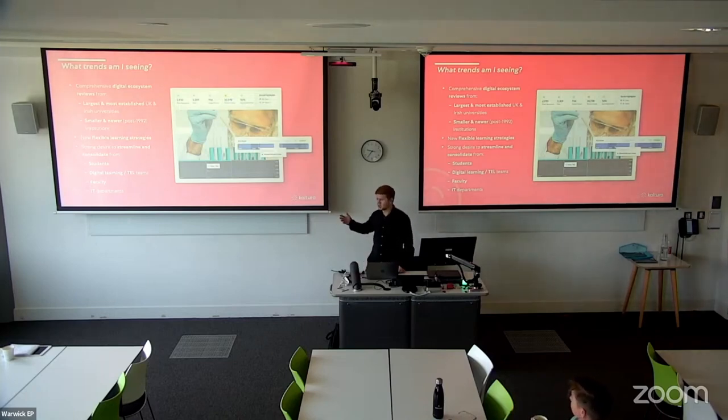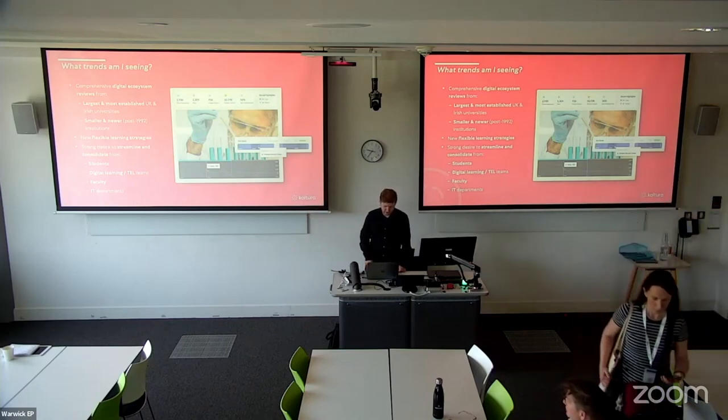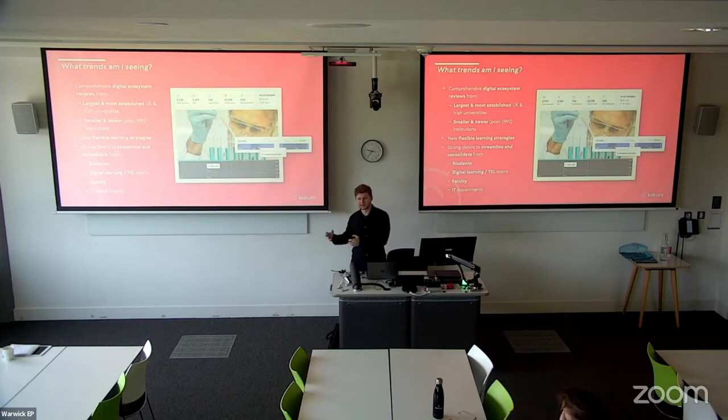And as I mentioned, University of Manchester has new flexible learning strategies being created, and really a strong desire to streamline and consolidate, both for students, and we'll go into why in just a second, and for digital learning or technology enhanced learning teams, faculty, and IT departments as well. I know it's not often as easy as that, but I am sensing from different departments of different universities, and certainly as a trend, that there's more and more interest in consolidating and streamlining now that we are out of COVID, hopefully, for a very, very long time, and we can really use the opportunity to rebuild a bit more intentionally going forward.